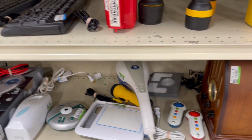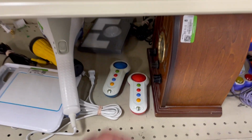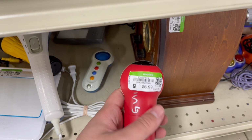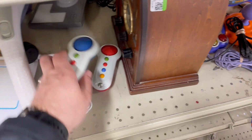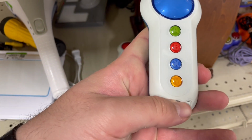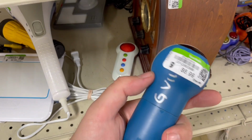And then I do spot something that I've never seen before. I take a look and I see that these are Xbox controllers, and let me know in the comments if you guys have ever seen these. These are big button Xbox controllers. The comps aren't very good. They're priced at $6.99, and that's definitely a little too high for these.